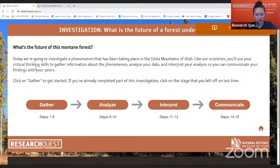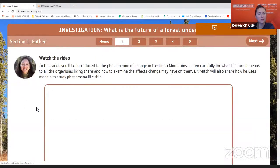All right, so what is the future of this montane forest? Today we're going to investigate a phenomenon that has been taking place in the Uinta Mountains of Utah. Like our scientists, you'll use your critical thinking skills to gather information about the phenomenon, analyze your data, and interpret your analysis so you can communicate your findings with your peers. We're going to click on the gather step to get started. Today, we'll probably be working on the gather step and analyze step. Tomorrow we'll pick up where we left off. So I'm going to go ahead and select gather, steps 1 through 5.